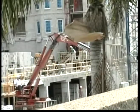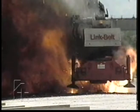Accidents happen on construction sites. When this crane came into contact with an overhead power line during routine freeway construction in Salt Lake City, Utah, 46,000 volts surged through the crane mast and its cab. It exploded in flames. The inferno was so intense, it burned through the concrete pavement. Miraculously, the crane's operator was able to escape, suffering just minor injuries.